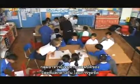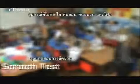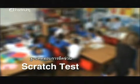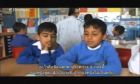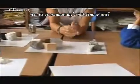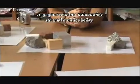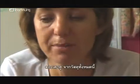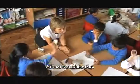Jane's group are investigating the properties of different materials by doing scratch tests. The material samples include balsa wood, marble, slate and polystyrene. What's the difference between these two piles? One scratches and the other one doesn't scratch. Now we're going to try and do something really scientific, and we're going to see which is the very softest and which is the very hardest. Now I'd like a prediction from you, out of all these materials, which one do you think is going to be the softest?